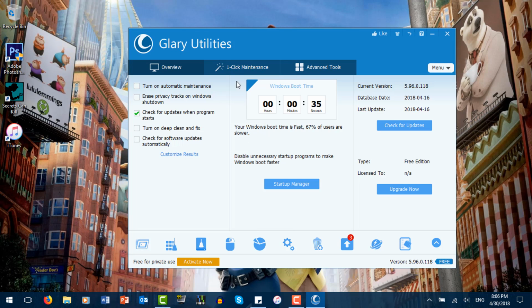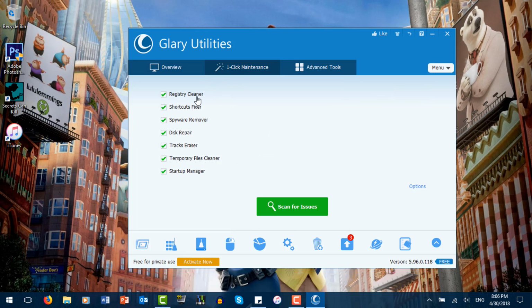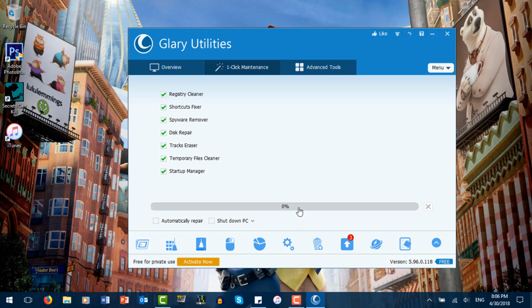And then what we also have over here is one-click maintenance, which will clean your registry, shortcuts, spyware remover, disk repair, track erasers, temporary files cleanup, and startup manager. We'll go ahead and scan for issues and see what we can find here. Yeah, we got 6 registry issues. We're going to go ahead and take care of that once the scan completes. Got 7 shortcut problems. No spyware, which is good.